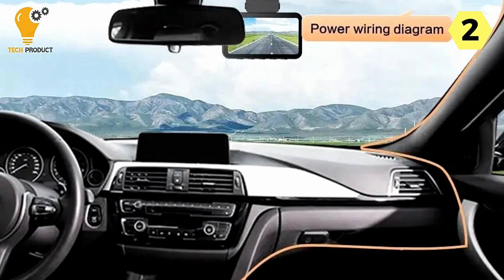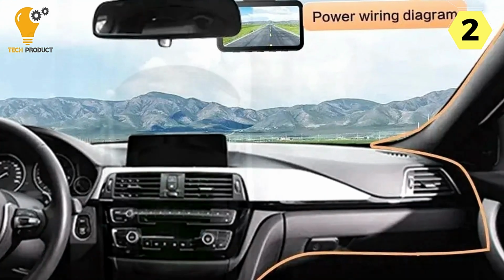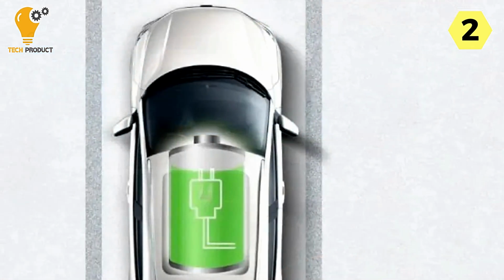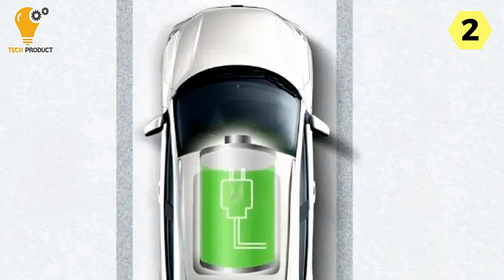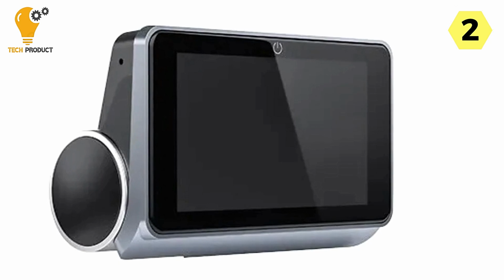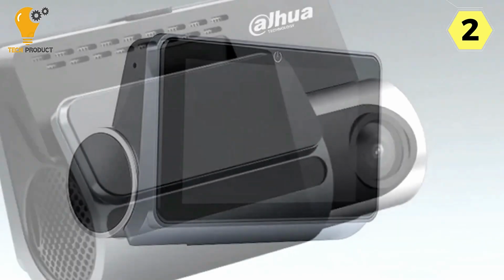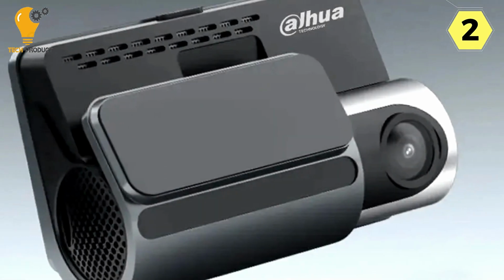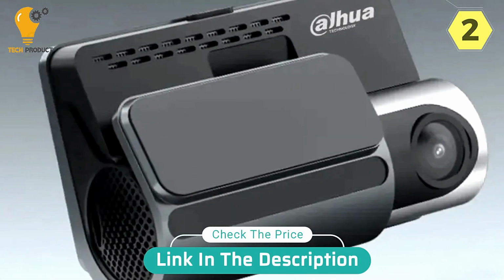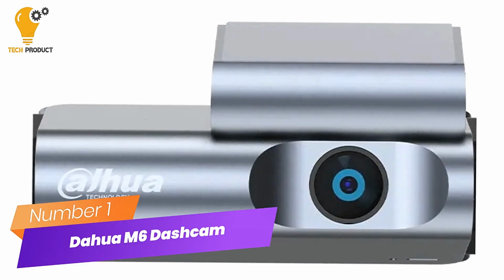In conclusion, the Dahua S6 Dashcam is a holistic solution for drivers seeking the pinnacle of protection and functionality. From its dual recording capabilities and vibrant IPS screen to enhanced night vision and built-in GPS, the S6 sets a new standard for on-the-road recording. Elevate your driving experience with the Dahua S6 Dashcam, a reliable companion that ensures your safety and provides peace of mind on every journey.